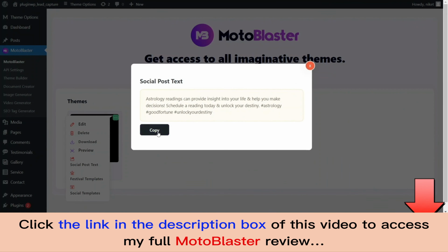Similarly, you get social post templates with your logo and business details on them. You can also change the image in it. Download and post it on your social accounts for user engagement.